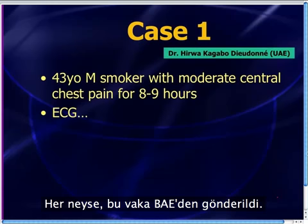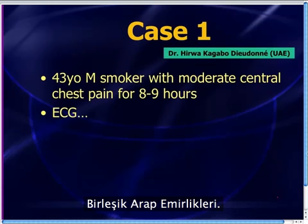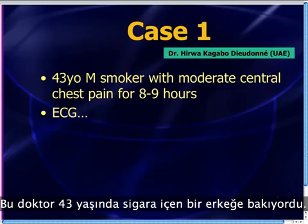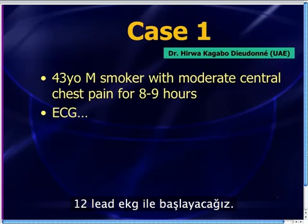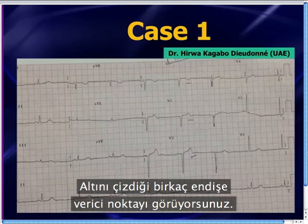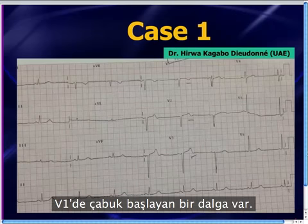But anyway, this case was sent from UAE, United Arab Emirates. And this doctor was taking care of a 43-year-old male smoker who had moderate central chest pain for about 8 or 9 hours. And so we'll start out with the 12-lead ECG. And you can see a couple of the concerns that he had underlined. In V1, there's a flip T wave in V1.